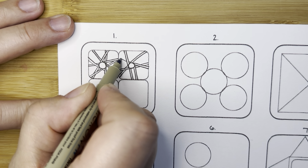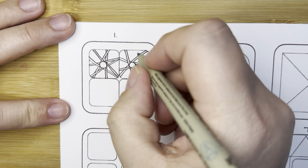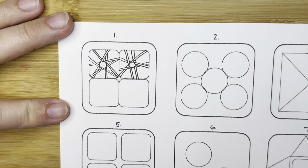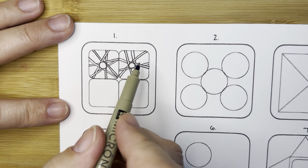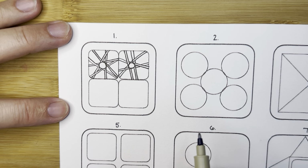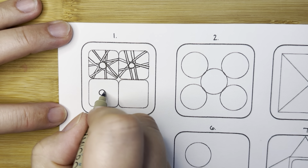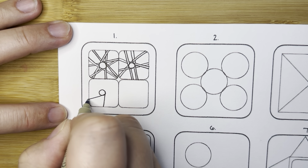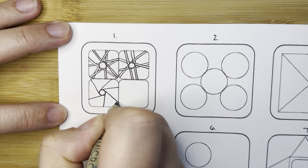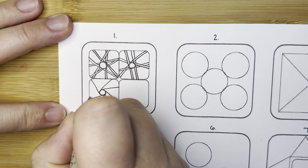This next one. And I think this is my last one. And I love how these look so different from each other, just based off where I placed those initial spokes. This one I'm going to try to add a little bit more. Do the aura inside each one.